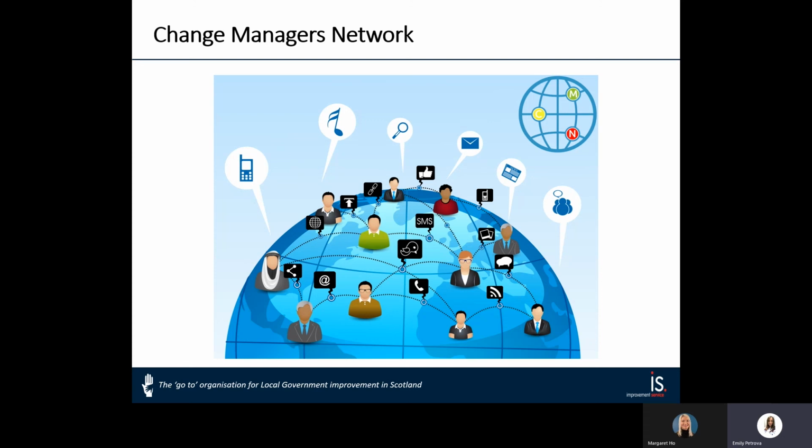Our target audience is primarily councils and colleagues in change and transformation teams and roles. However, in the past, we have had a number of partner agencies take part, and we're also aware that we have colleagues on the network who are maybe in roles such as community planning or policy, business improvement. So really it is open to everyone. So if you do think that this would be of help to you and it will help support you in your role, then you're very welcome to join.